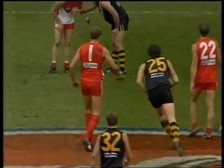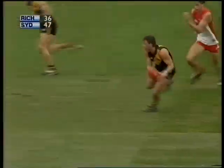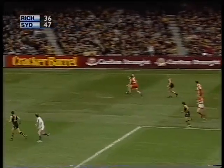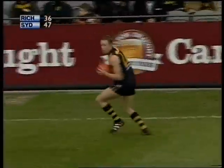7-5 to 5-6. You can see 4.5 minutes remaining in this quarter. Stafford, Broderick again coming through, ranging handball, made it tough for Bowden, who's a left footer, but he got it to Knights. Knights can go low, just couldn't find Ottens on the lead. Luff just banging it onto the boot. You can see the result of that.